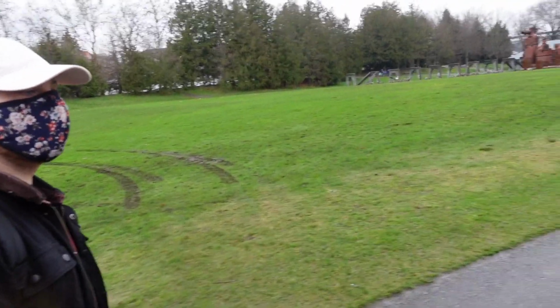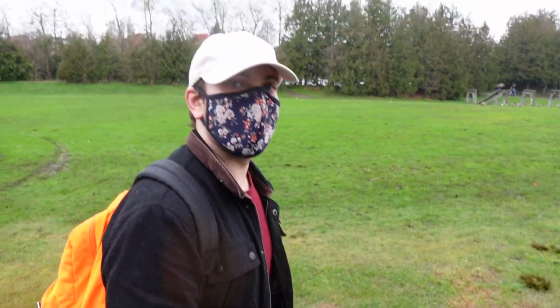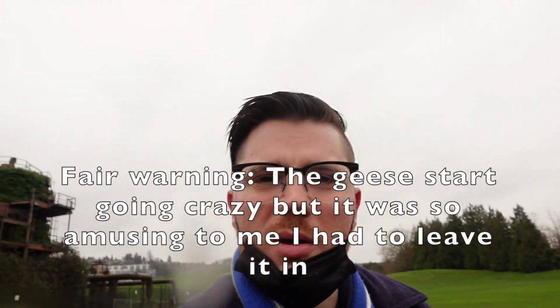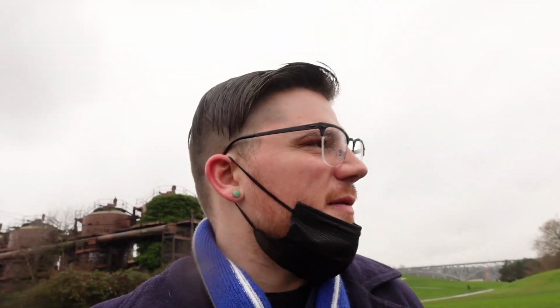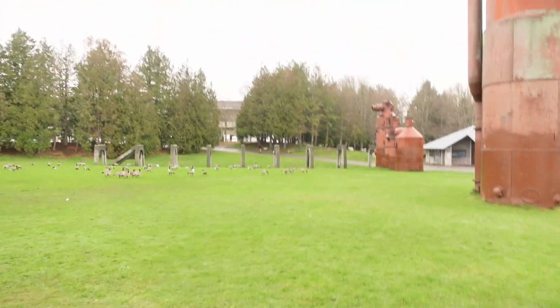Where to next? Next, we are going to walk back to Eastlake, maybe get some lunch. So we're gonna go back to Eastlake. We're gonna go to Little Water Cantina. It's one of our favorite restaurants in the neighborhood.